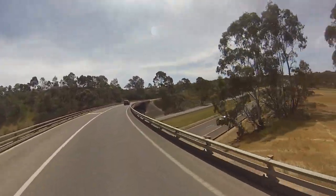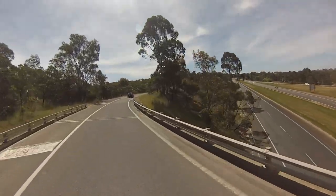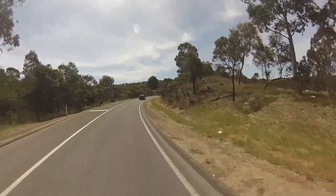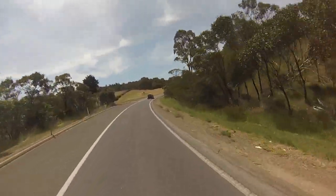Anyway, all right. Well, that's it. There's the freeway. Freeway, back into town and I'm home.